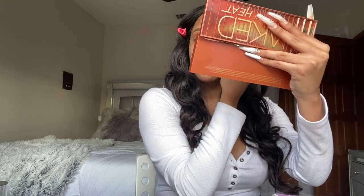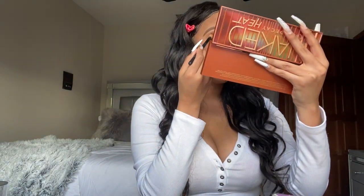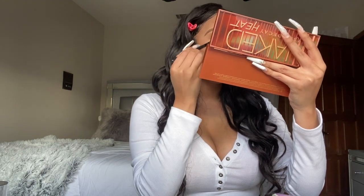I really love this crease color. I've never used the neutral shades in this palette. I go for all the reds and the shimmery shades, but this is cute.